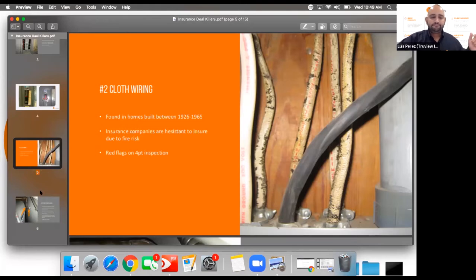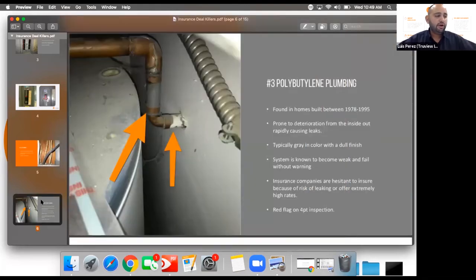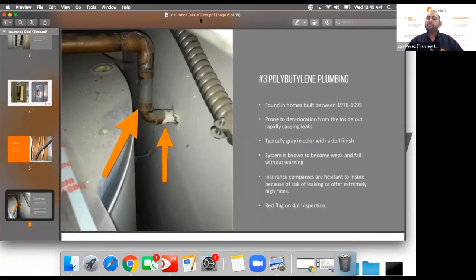All right. Number 3, we are going to get into polybutylene plumbing. So polybutylene plumbing, there's really not a lot of it here in Miami, but there's a lot in Broward, in Miramar, Pembroke Pines. And these types of pipes are typically found in homes built between 1978 through 1995.